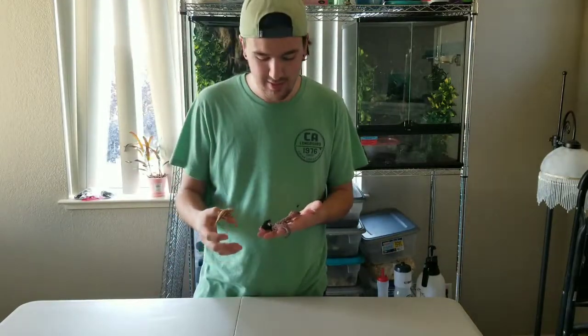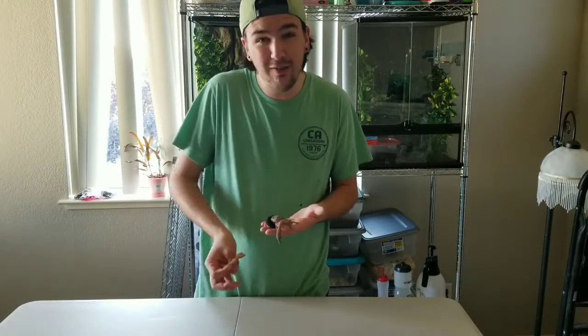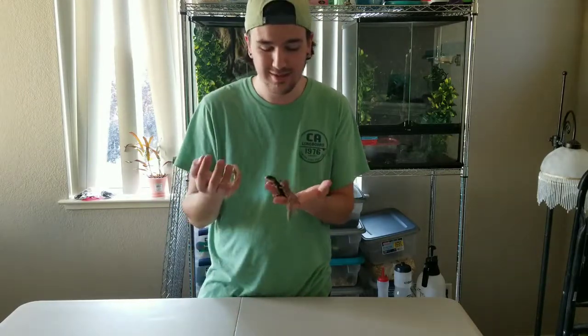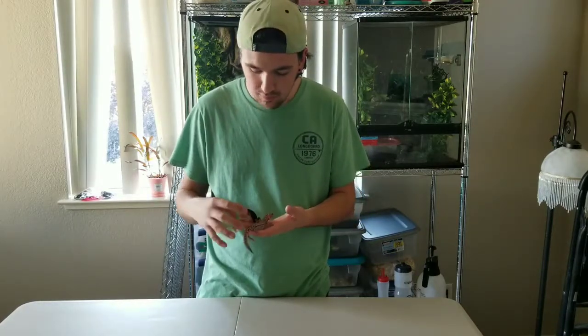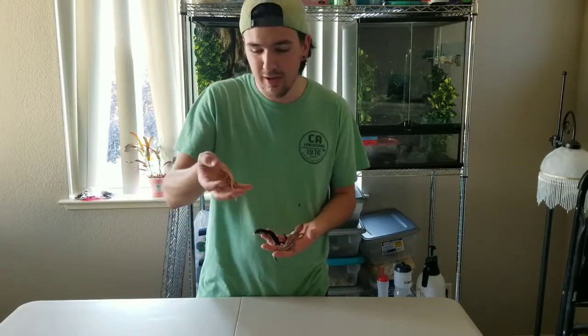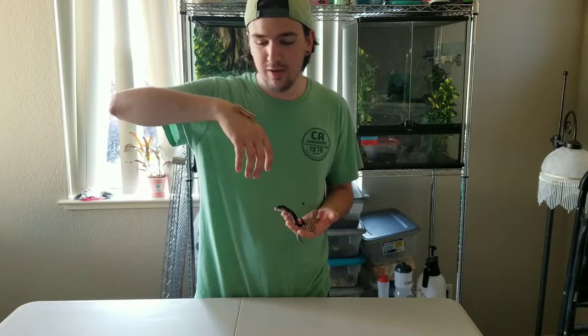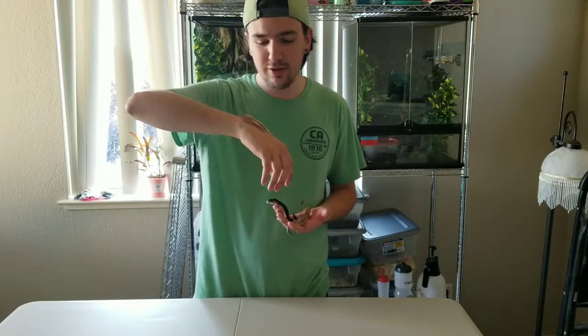Right here in my hands, I have roughly $3,500, almost $4,000 in just these 3 geckos, all different species. First off, we'll start with my crested gecko. I'm going to talk about him first so I can put him away because he's real jumpy. This is my lily white crested gecko. Hoping it's a male, not quite sure yet.